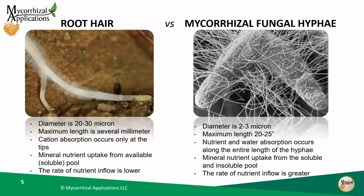So more on a root hair versus the fungal hyphae. Here on the left, you can see a root hair typically being able to absorb through its tips versus the fungal hyphae, which can actually absorb throughout the entire length of themselves. The rate of nutrient inflow is much lower with the root hair than what it will be with fungal hyphae. And the fungal hyphae are actually able to uptake nutrients from the soluble and the insoluble pool, whereas the root hair will only be able to uptake nutrients from that soluble pool.